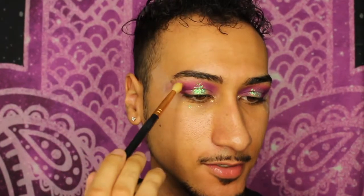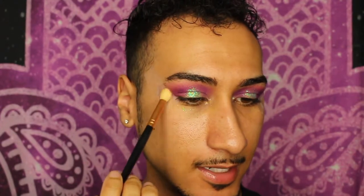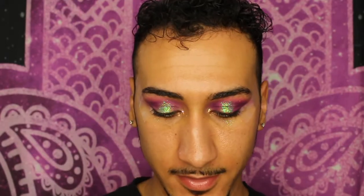All right, so going back into that very first brush, I'm gonna go back into portrait mode and I'm just gonna sweep it along the outside just to say that I used this color again. Just sweeping a little bit of it along the outside of the upper half of my lid. All right, so now I'm gonna go ahead and peel this off.